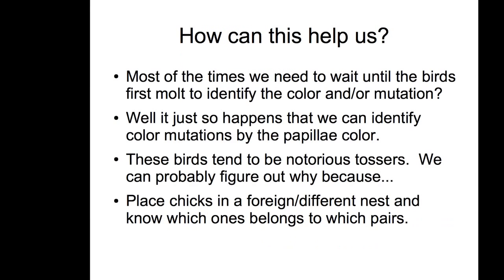Okay, next. How can this help us? What do we use this stuff for? What do we need this information for as far as breeders and caretakers of these birds? Okay. So most of the time we have to wait until the chicks go through their first molt to literally identify all the color mutations that they're going to have, or the other color combinations, and what mutation they're going to be. But if we can get a jump on that, sometimes that information can be helpful.